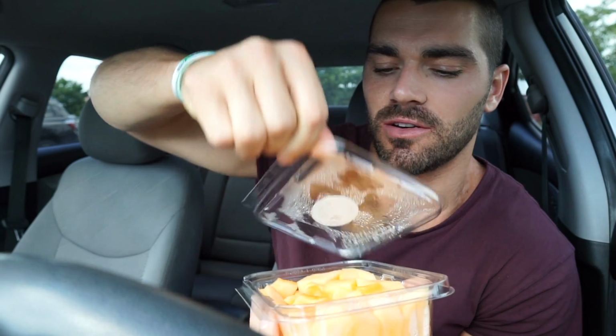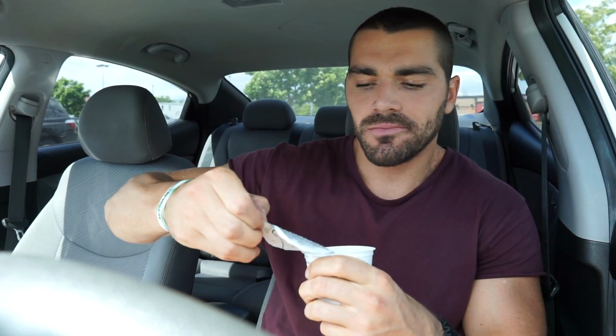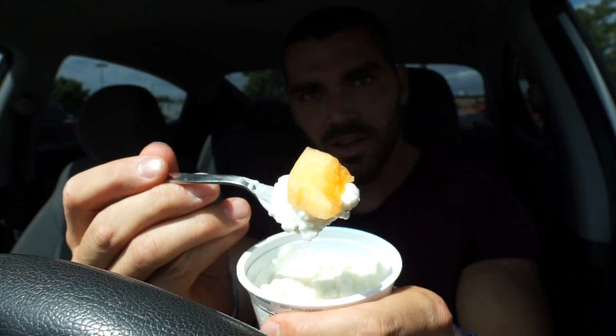And let's crack open some of this fresh cut in store cantaloupe. Now this is one of my favorite fruits. Man, fruit is straight life. It basically hydrates you while you eat it. You're getting water, you're getting micronutrients, you're getting some sweetness. It's definitely not boring. Let's open up this plain cottage cheese. Not bad, not bad. Cottage cheese with the fruit. That's as natural as you can get it. No added sugars, just straight from the source.